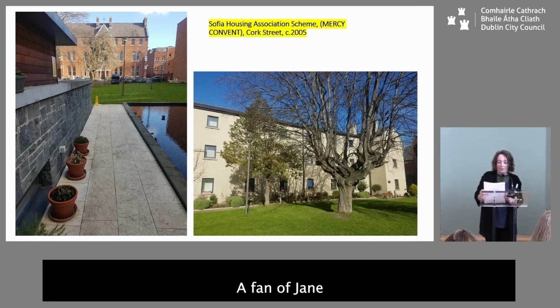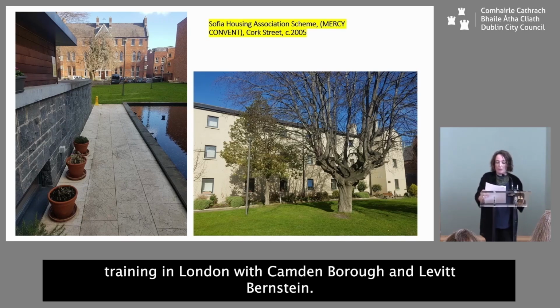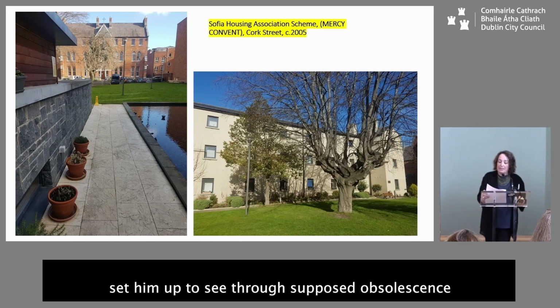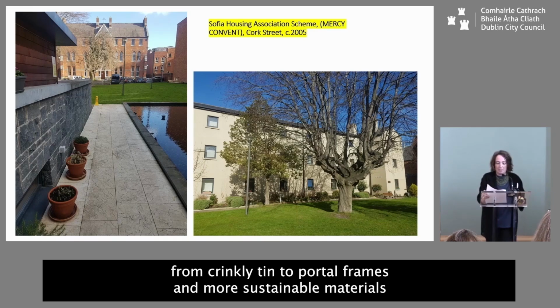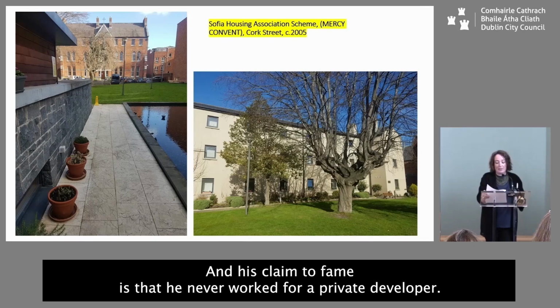A fan of Jane Jacobs, Niamh Brown and Christopher Alexander, Cahill's training in London with Camden Borough and Levitt Bernstein, indeed even the student-based construction company he and others established to convert a Victorian house into 2 flats, set him up to see through supposed obsolescence, to find value in the undervalued. From the outset, he brought relatively inexpensive materials from crinkly tin to portal frames and more sustainable materials under the noses of his patrons before that was ever a thing. And his claim to fame is that he never worked for a private developer.